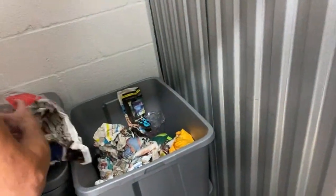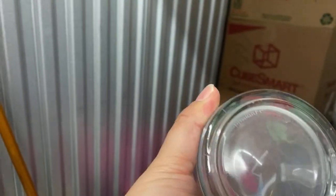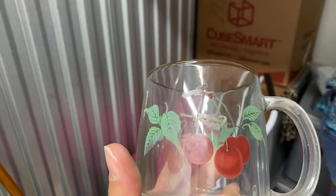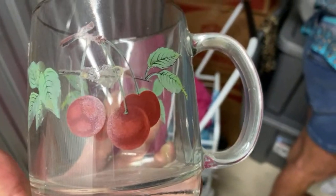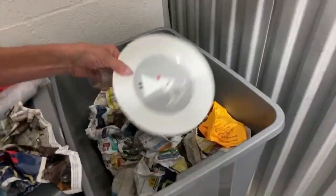Let's see what else. Coffee mugs with cherries on them. Pretty. It's a top to something. Yeah, must be a top to something. Lots of glassware.